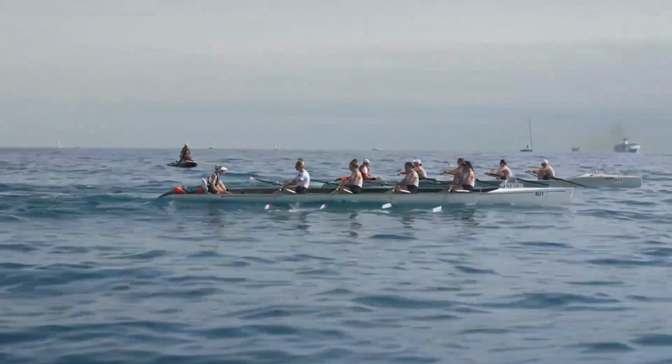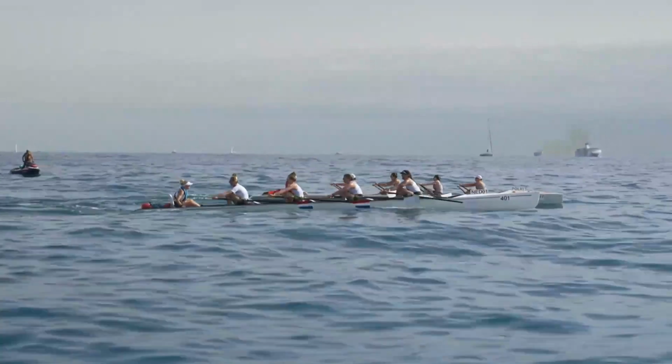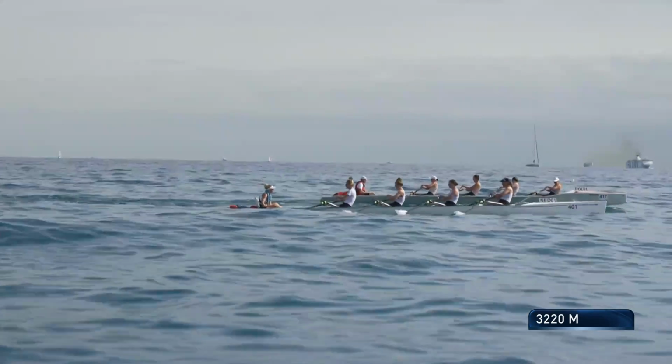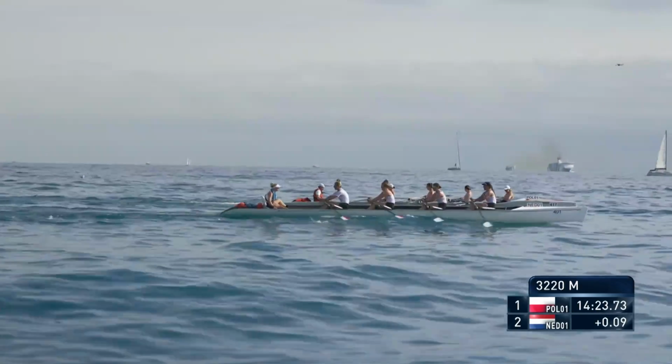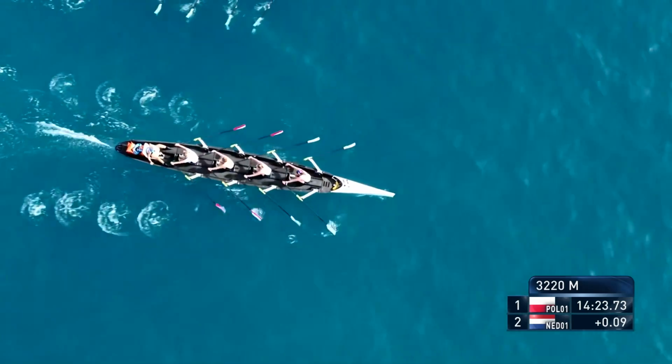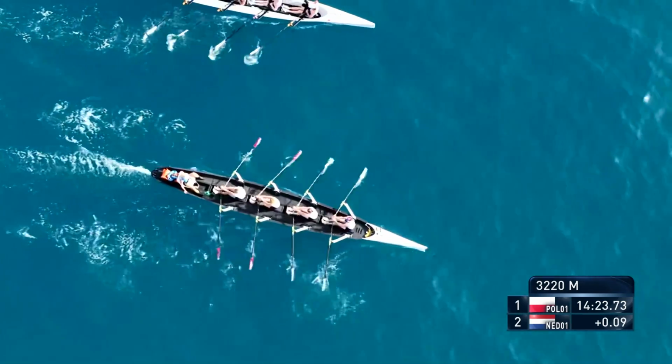Absolutely. This race here is going to come down to the absolute wire between Poland and Netherlands. Still Poland have the advantage here. We're into the final 750 meters. Nothing separating these crews here now.